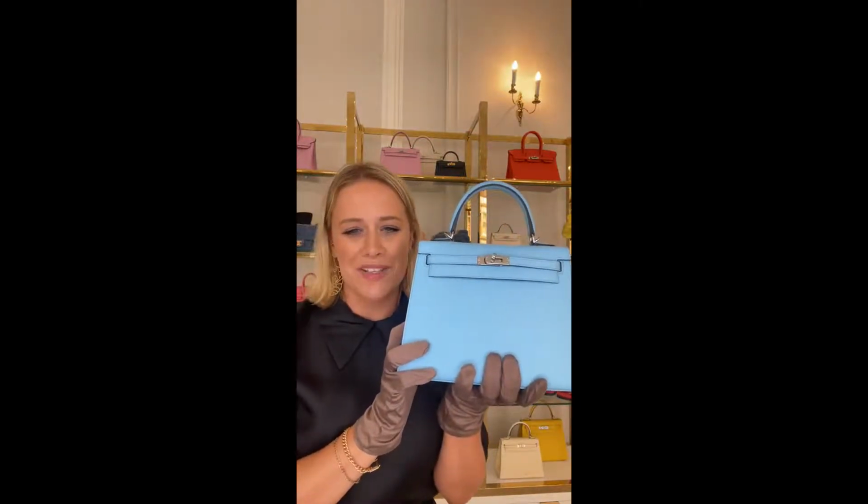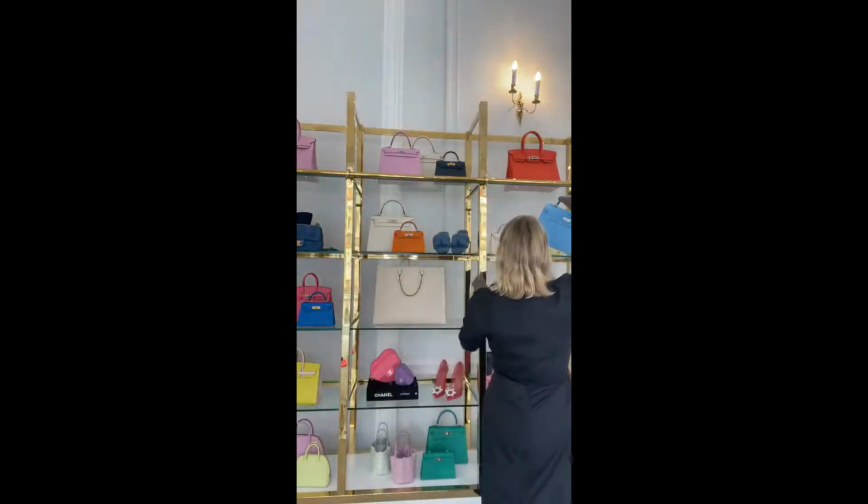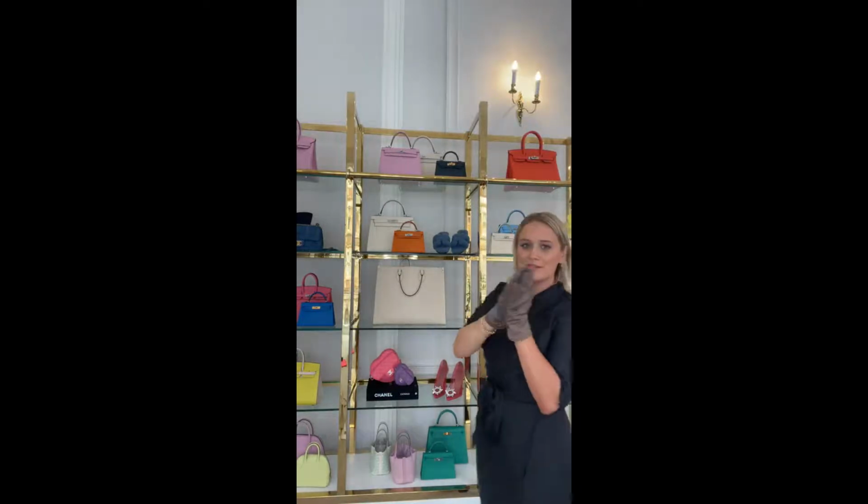Got too many Hermes bags from LP. There's no such thing. How many is too many? What does that mean? One can never. These are investment pieces. These are covetable pieces that you will wear forever. I could not be more of an advocate of investing in Hermes.